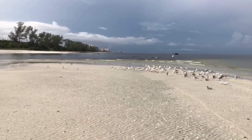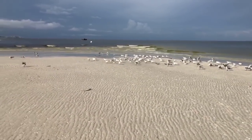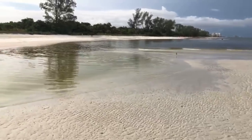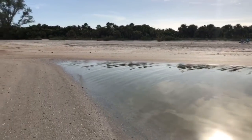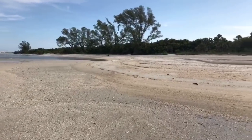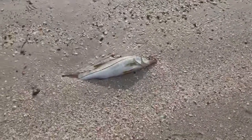Now let's walk back over to the beach. A lot of dead fish out here. You see a dead fish there in the foreground. I smell smoke. Somebody's got the grills going already this morning. Red tide hasn't chased everybody away. Fern Roy sitting up there under the trees. So sad seeing the dead fish on the beach though.